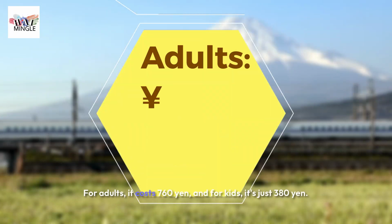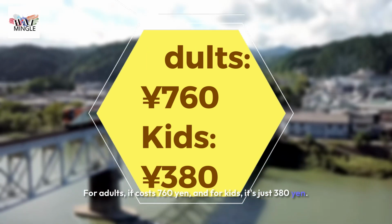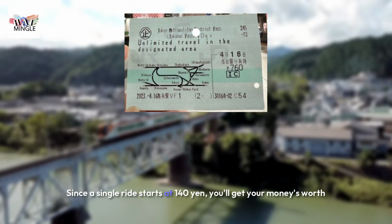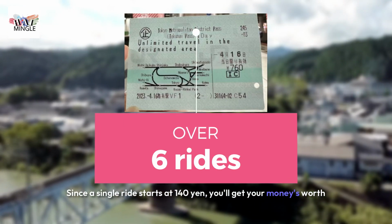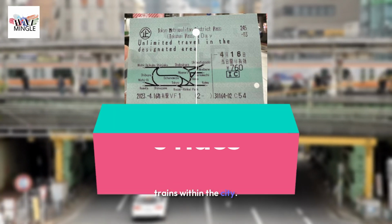For adults, it costs 760 yen, and for kids, it's just 380 yen. Since a single ride starts at 140 yen, you'll get your money's worth if you take 6 rides or more on JR trains within the city.